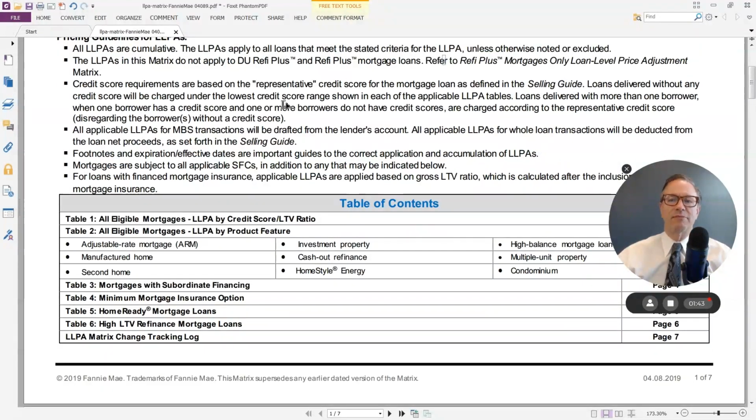Credit score requirements are based on a representative credit score for the mortgage loan. Now, credit scores are calculated. The lender will pull 3 bureaus, TransUnion, Experian, and Equifax. The numbers of those scores will be put in numerical order, and the one in the middle is your representative score. If you have only 2 scores that come up, then it's the lower of the 2. If you only have 1 score, the 1 score is used.